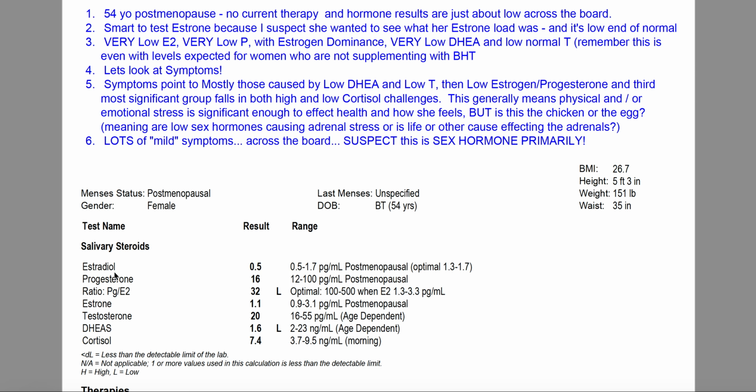So, for instance, for estradiol, the reference range is 0.5 to 1.7 if you're postmenopausal, optimal of 1.3 to 1.7. But if you're on replacement therapy, the reference range is actually 0.8 to 12, with the optimal range being around between 1.3 and 3.3. Now, most women feel best at the higher end of the reference range, closer to 3.3 or 4 or even 5, with keeping in mind that these are postmenopausal reference ranges.